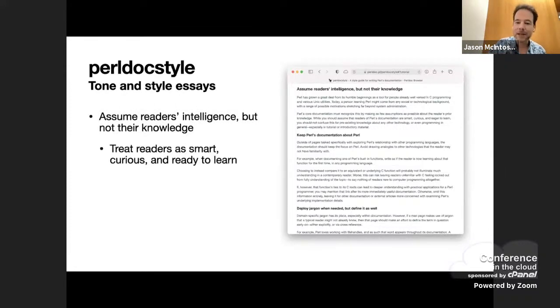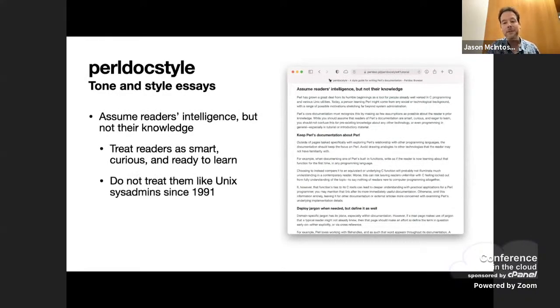By this, I mean that documentation should treat the reader as smart, curious, and ready to learn, but they should not assume that the reader has been a system administrator since the Usenet days. Avoid unexplained discussion of technologies other than Perl. That includes C and Unix, and make sure to use jargon with care, using summaries or cross-references as often as necessary so as not to alienate new readers.